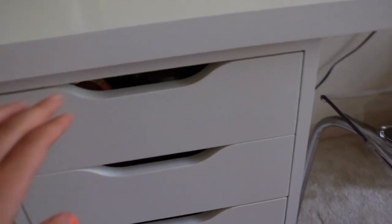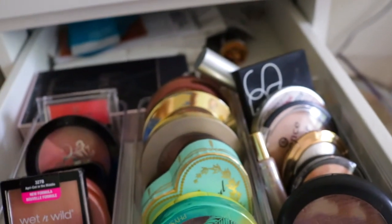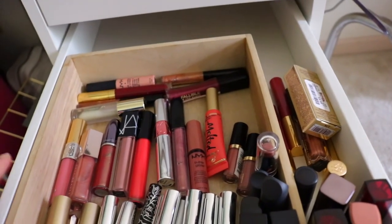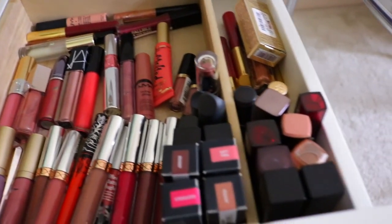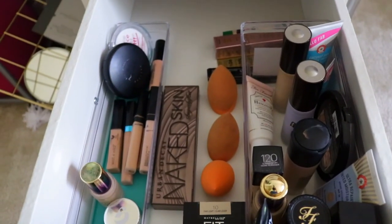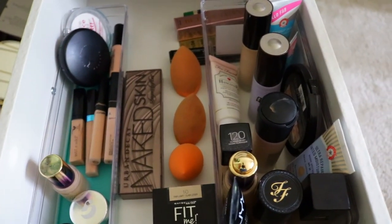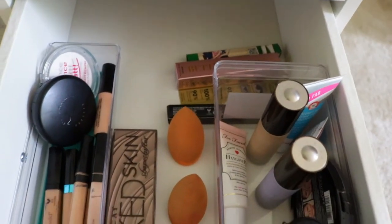Next to the drawers, this is how I ended up organizing everything. I have some random stuff in the back, so ignore that. But here I have my compacts, bronzers, blush, and highlight. I ended up putting the other tray in here to keep my lipsticks, and it's easier for me to see all of them along with my bullet lipsticks. Here I have more face products, concealers, setting powders, contouring, foundations, primers, and a couple backups that I'm keeping back there.